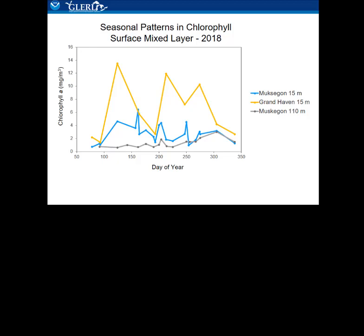If we add those two nearshore stations that we just looked at, you can see they have elevated chlorophyll in the spring compared to that offshore station. What's interesting is this blue line is the Muskegon nearshore station. You can see though by late summer and into the fall, that nearshore station isn't much different than that offshore station. As you go through the summer, the Grand Haven station, you can see it's generally higher than that nearshore Muskegon station.